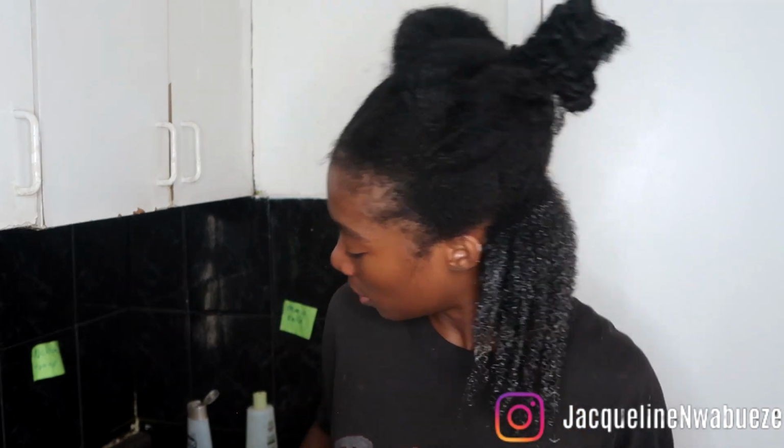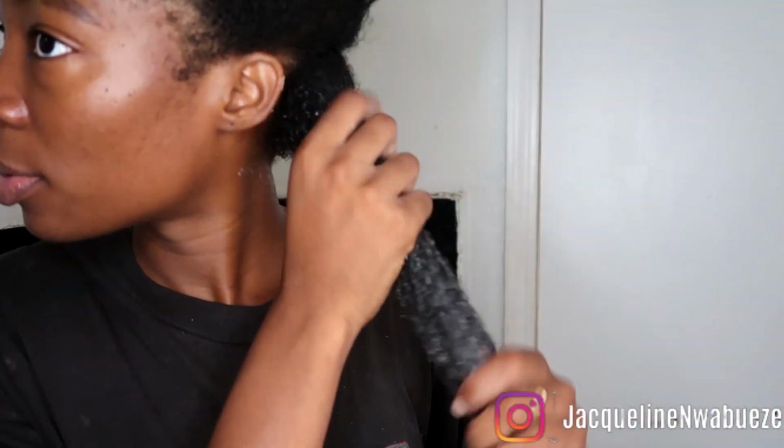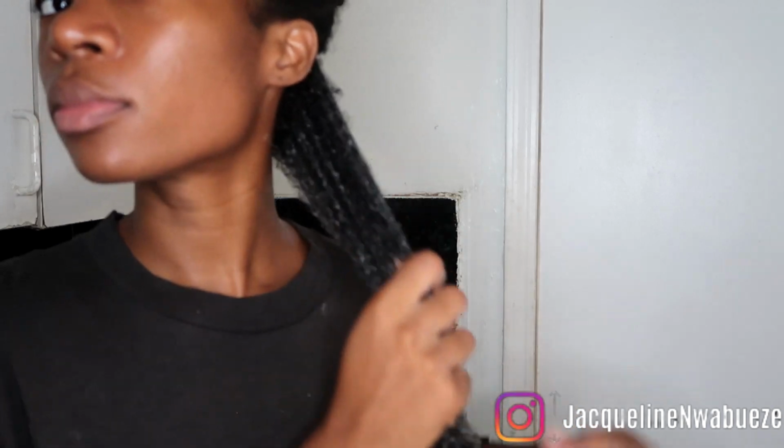So that's pretty much it with this section. This section is completely detangled. So then twist it up and move on to the next section. But that's pretty much how I use this product. Get it on the length of the hair immediately, get it to the scalp, move on to the next one.